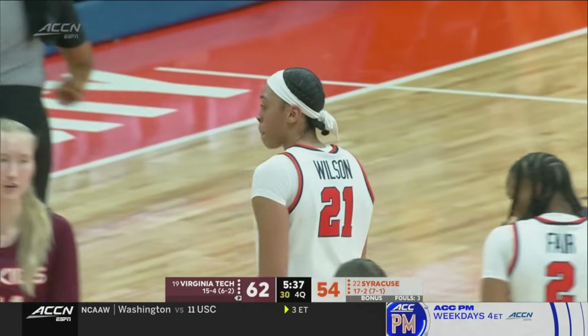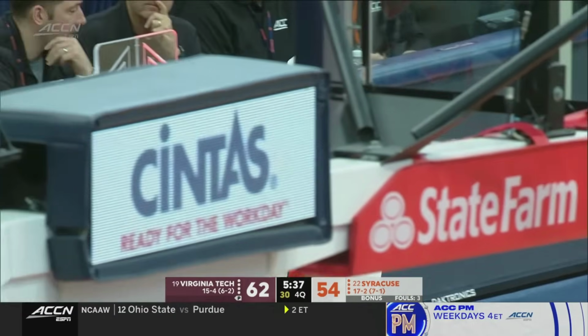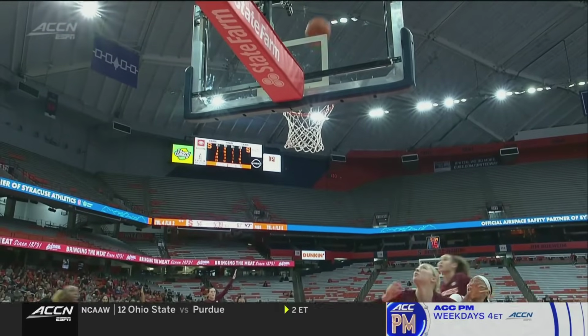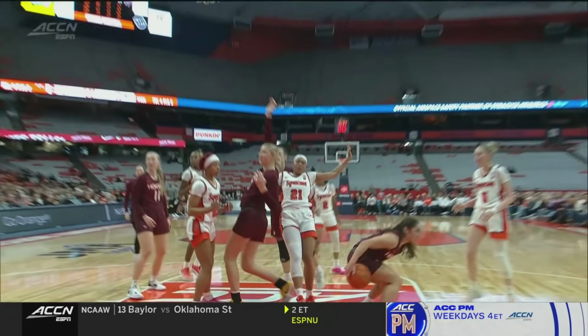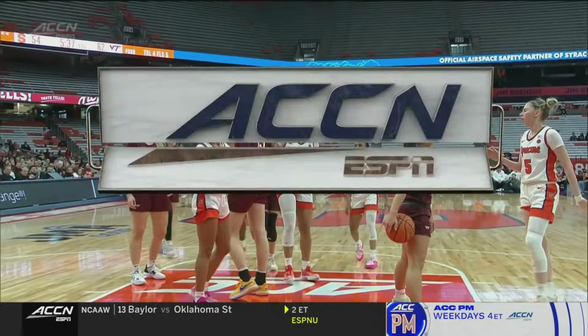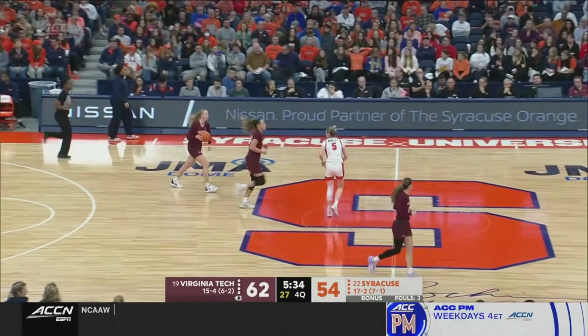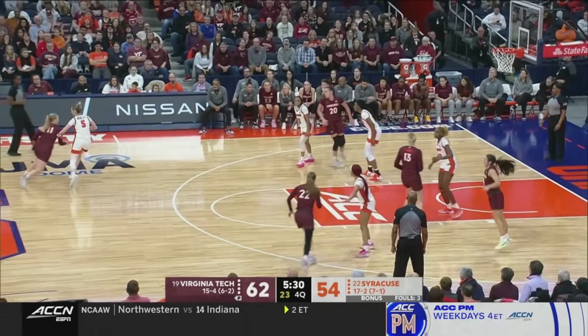Fair having to shoot over the long arms of the 6-foot guards for Virginia Tech. Going against Wilson. She grabbed her arm there. That was like the same exact whistle that she got whistled for against Kitley earlier in the game. I'll find a way to do that, not in front of the officials.